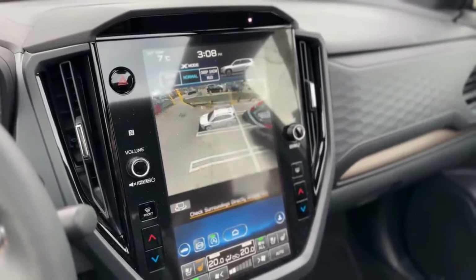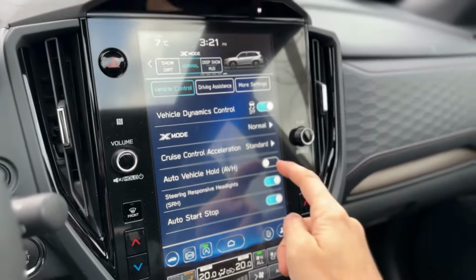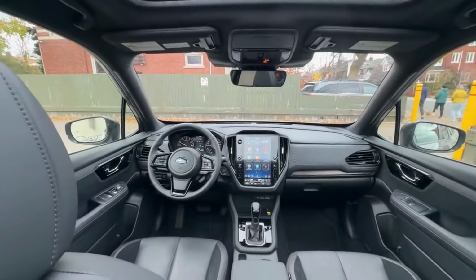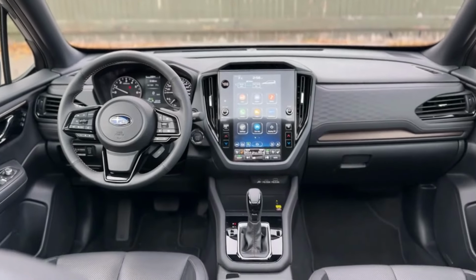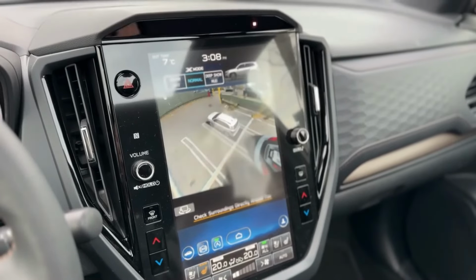One of the biggest strengths of the 2025 Forester is its practicality. The interior is thoughtfully designed, with high-quality materials and a simple yet functional layout. Subaru has slightly refreshed the cabin, giving it a more modern feel with soft-touch surfaces and an updated infotainment system. The seating is comfortable, with plenty of room for both front and rear passengers.